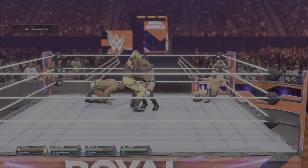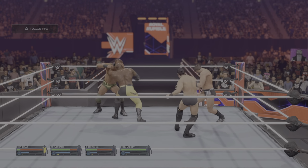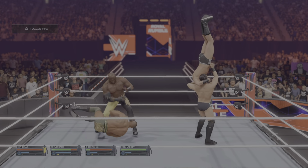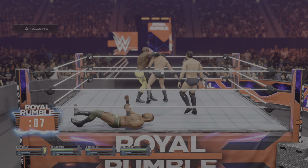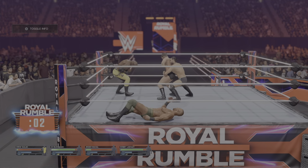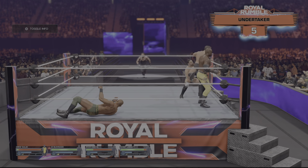What's the Almighty about to produce? Flatliner! Elevated! Byron, how do competitors build confidence in this type of match? A major way to build confidence and momentum is to string together eliminations. If a superstar can toss some people out to the floor and get in a groove, they change the complexion of the match. As great as those are, you only need one elimination to win this match. The last one. We've got Undertaker entering the Royal Rumble chaos.